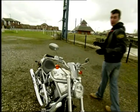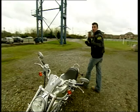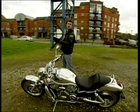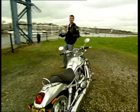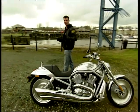Hop aboard the V-Rod, and once you've got over the incredibly low seat height and the vast length of the thing, you're going to find yourself slipping into cruiser mode in no time at all. You know the deal, feet up in the breeze, 4,000 revs on the tacho and feeling like you're Peter Fonda out of Easy Rider. However, this is only half of the story with this Harley, because it revs to 10,000 RPM, very high for a cruiser.